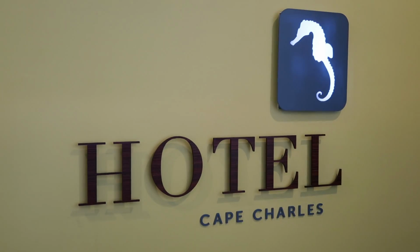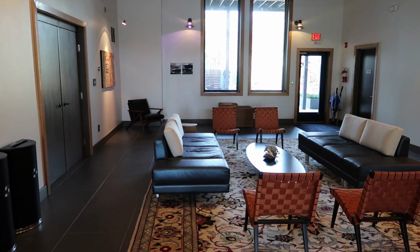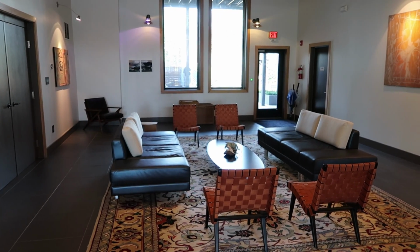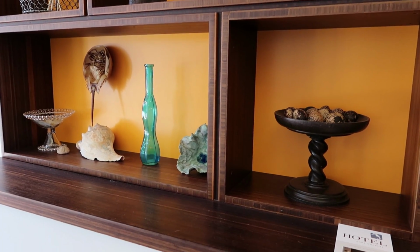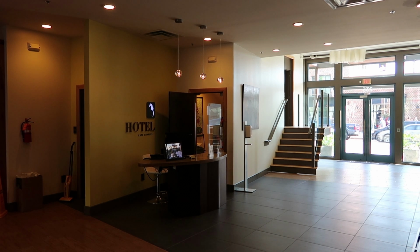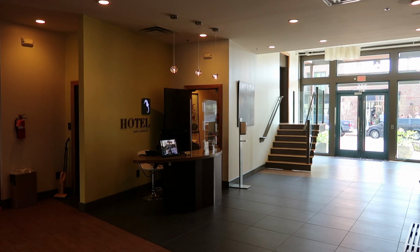Alright, so I was wrong about how many people we'd see in these community areas, but I stuck with the VO anyway. The lobby is every bit as modern and contemporary as our room, with plenty of space to spread out and tons of nautical decor. This is, after all, a beach town. You can check in with concierge to rent one of the hotel's bicycles or golf carts, and to request room service if you'd like to replace towels or get your trash emptied.